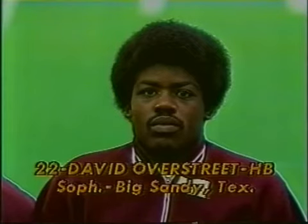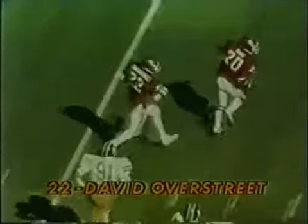And here's a big sophomore, David Overstreet, that has plenty of tools, too. Overstreet, 6'4", 192 pounds. And watch this young sophomore use his blocking of Billy Sims, who Barry says is also a great blocker when he doesn't have the football, a good player. But Sims knows how to run. Overstreet gained 7,000 yards in high school.